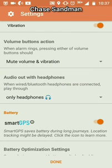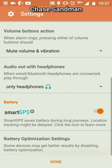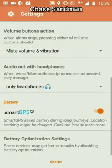As you can see here, I am manipulating some settings. For example, I can select the actions of the volume buttons. I can select what is the behavior of these buttons when I press volume up or volume down. The battery, which works with smart GPS. On battery optimization, well, this is just to prolong your battery's life, okay, and your power's life, of course.